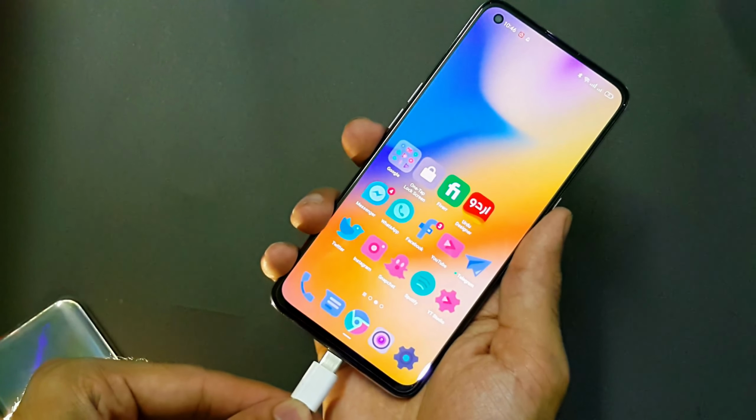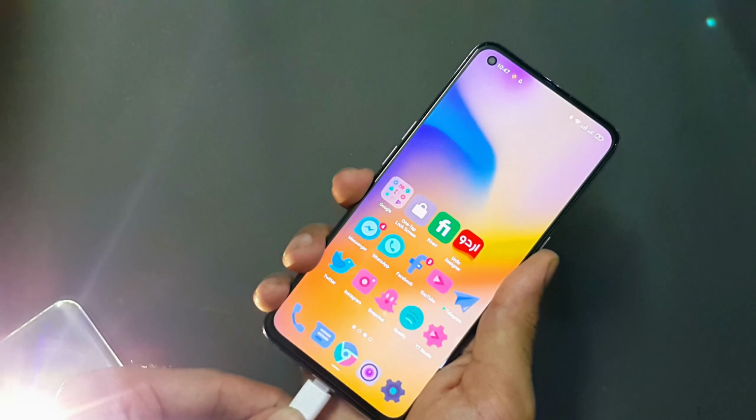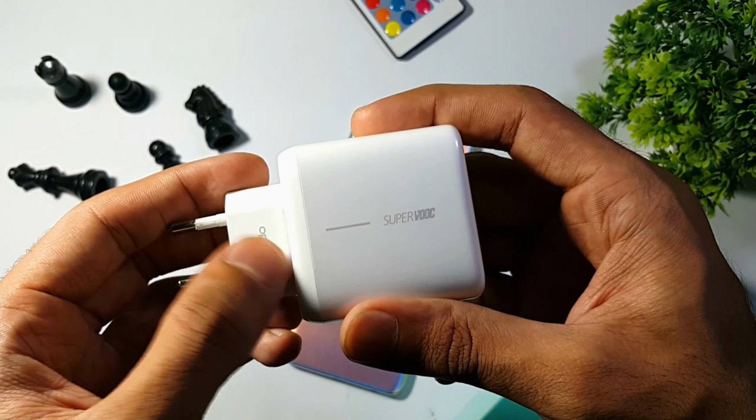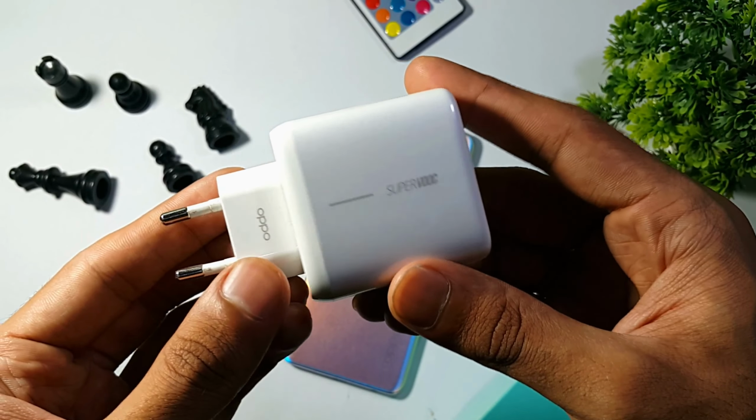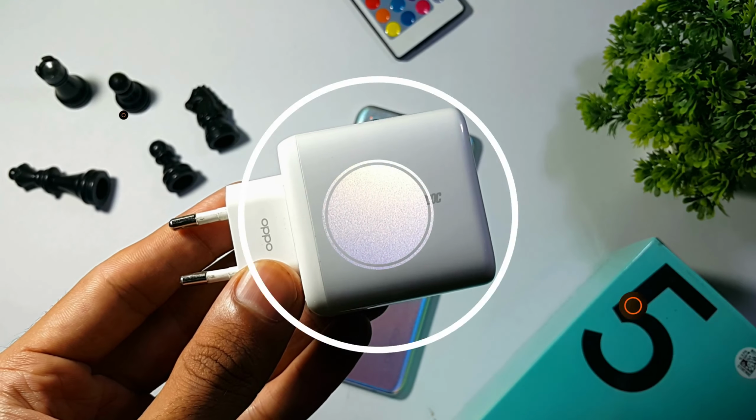Battery wise, we are getting a 4310mAh capacity with support for 50W fast charging. We are glad that Oppo included a 50W Super VOOC charger in the package. The capacity is enough for more than a whole day of mixed usage.